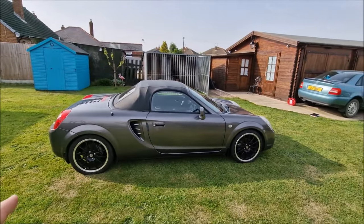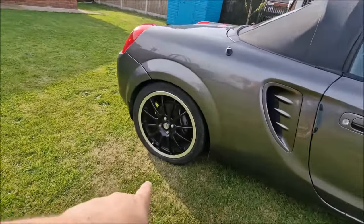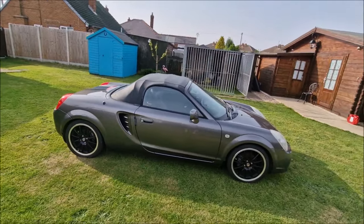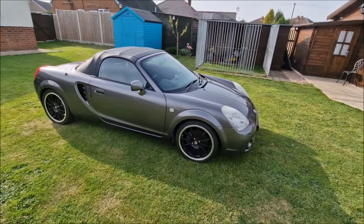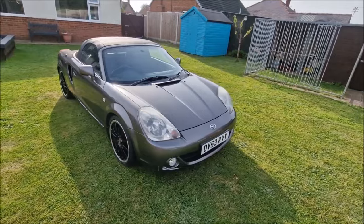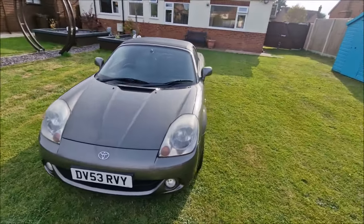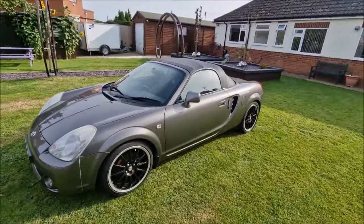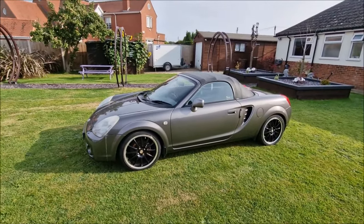The car is totally stock standard, apart from the wheels, which have been changed to suit the previous owner's taste. So the gentleman who bought it from previously is the person who put those wheels on. They're not to my taste, however, they sort of go with the car, but I'm not a fan of black wheels on anything. But we'll talk about wheels later on in the video.